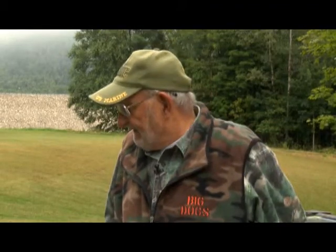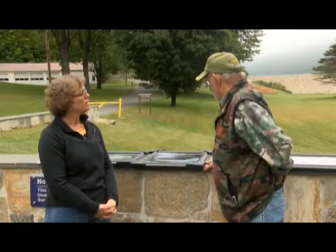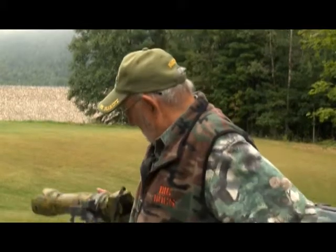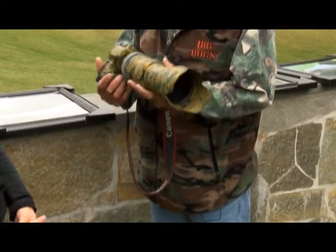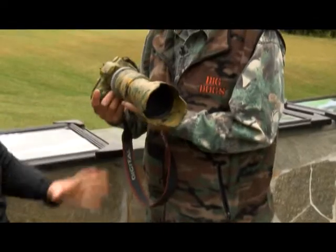What kind of camera did you start out with? I started with the old 35s, the old Kodachrome back in the 60s, and then the new technology today. I'm doing these today. This one here is one of my cameras. Yeah, that's the Sigma lens with a Canon camera, and it's all camo, which you can see. And it's customized.